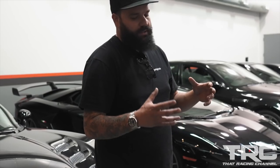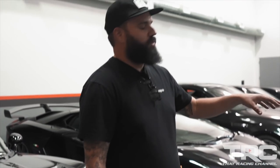So it's an homage, if you will. It pays homage to the original car, exact livery, exact everything, but with all of their modern stuff. So the new F-CON, new race pack, etc. Wow. So let's pop the hood. Let's take a look.